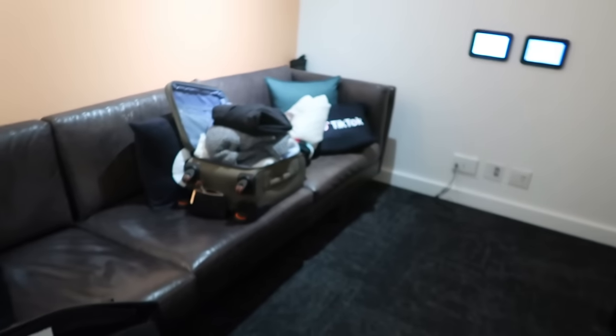I'm in the green room. This is the green room. TikTok's green room. I'm at TikTok, by the way, but that's all my stuff. And there's a huge TV. I'm at TikTok with the Sephora team. Like, I'm living the dream, and I love that for me.